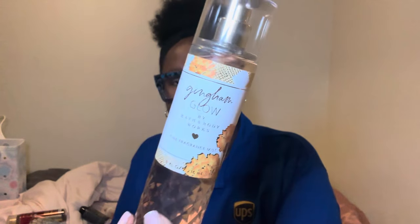This smells really good too. I believe it's one of the best Ginghams out there. It smells really good, y'all. So if y'all like Gingham Glow, make sure you have it in your collection. Okay, so we're gonna talk about five more scents.